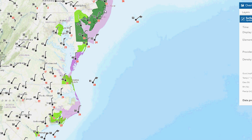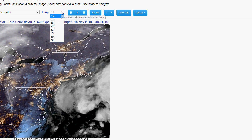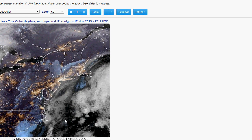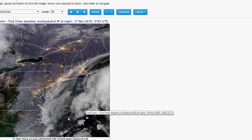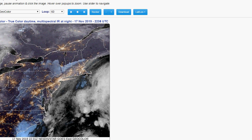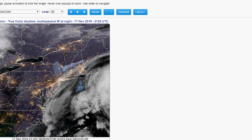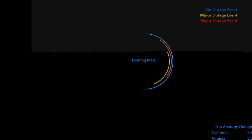If we go back to the satellite, you'll see this is the center of the storm right here. Let me make this a little bit of a longer satellite loop. Let's make this 60, so you can see a little more of the storm. You can clearly see that the storm is moving almost off to the east northeast. It's starting to move away from the Carolinas. However, it's going to be starting a more northward turn, which means we're going to be dealing with some more of the rain. So let's see if there's been any power outage impact from this storm.